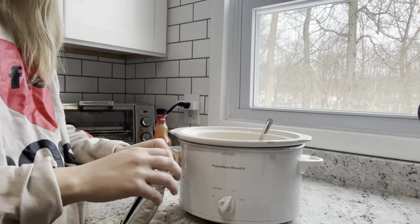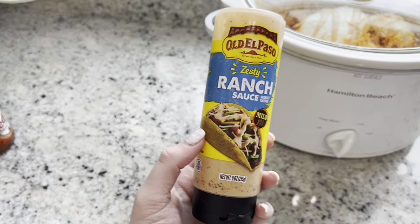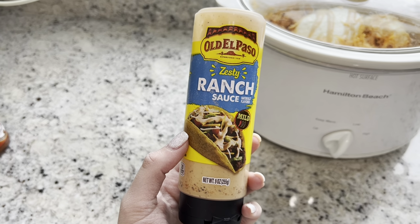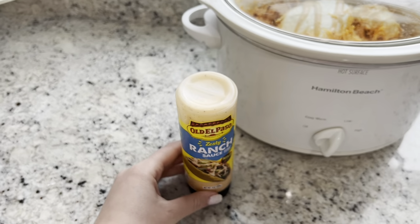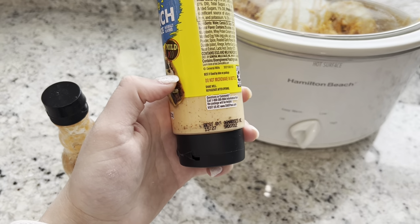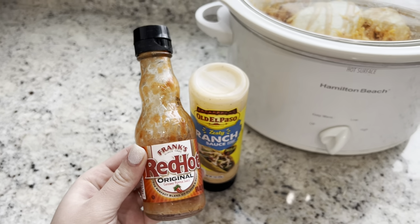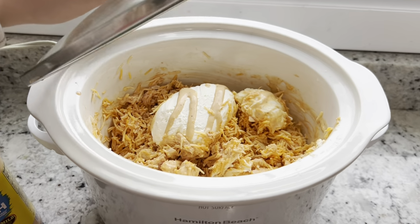It's probably not a good day to try something new, but instead of putting regular ranch in, I ended up doing this zesty ranch sauce, mild. I feel like this is gonna be so good. So I did that. I didn't do the whole thing. I did probably about like this much of it. And then added my Frank's Red Hot, put my cream cheese right on top, and I'm just gonna let this sit.